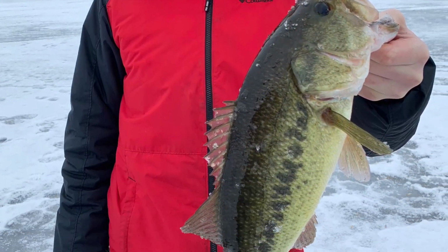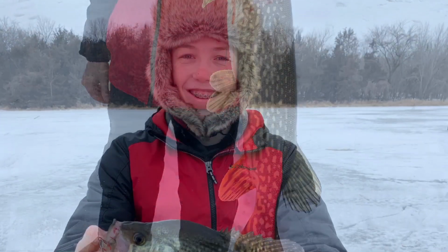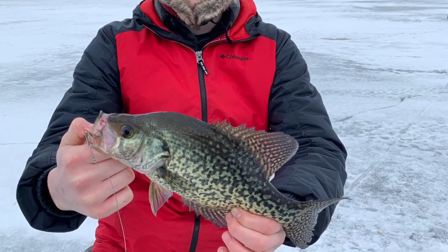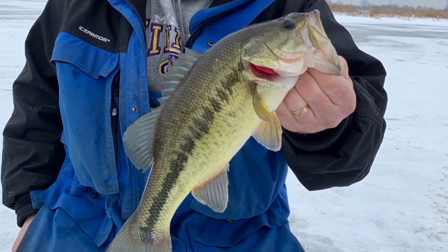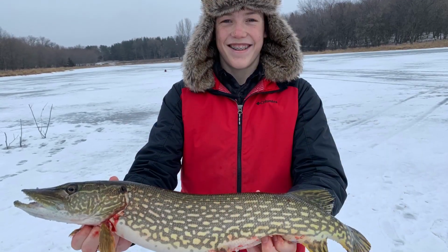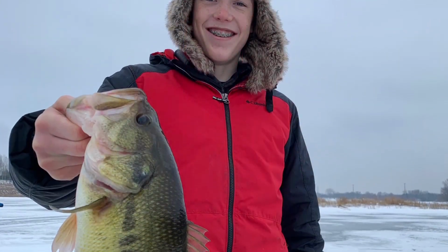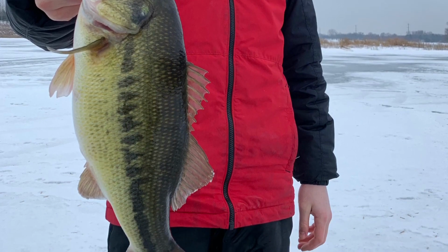Today we went ice fishing, tip-up fishing for largemouth bass, believe it or not. Got a couple extra bonuses in there with some pike and an absolute giant crappie. Ended up being only 13 and a quarter, but it didn't have much for a tail, so it would have probably been closer to 14 inches. But absolutely great day of fishing. We ended up catching 6 largemouth bass over 18 inches. Sit back, enjoy the show, and thanks for coming along.